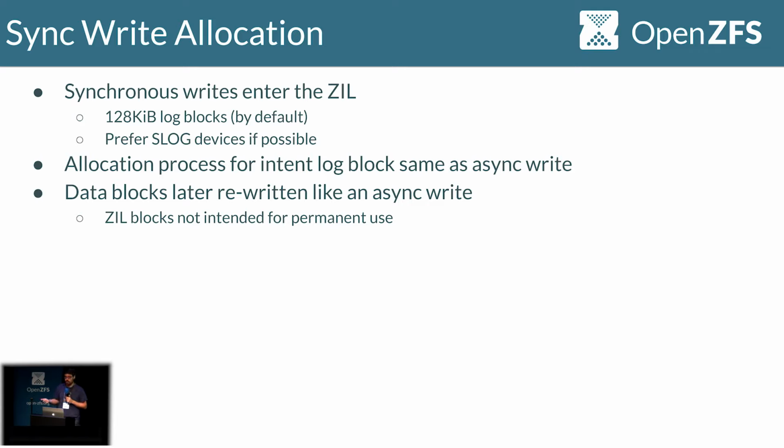The actual allocation process for an intent log block is the same as the process for an async block. You go through that same loop, but it'll try to use slog devices if it can. Later on, after your data has been synced to disk during subsequent TXGs, ZFS will migrate your data from the ZIL block to a normal resting place on disk. This is why your slog device doesn't just fill up with synchronous writes.